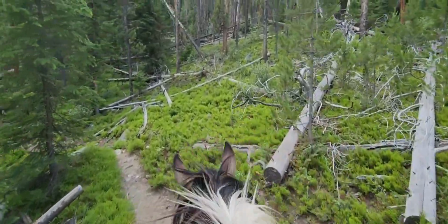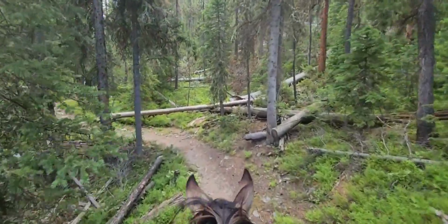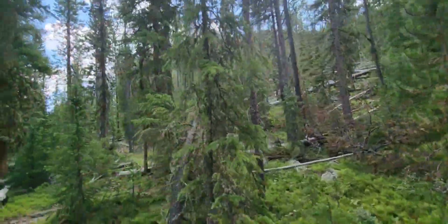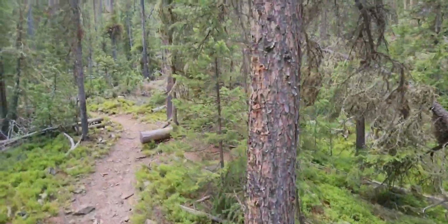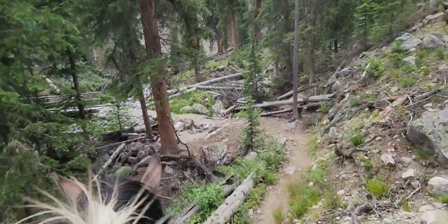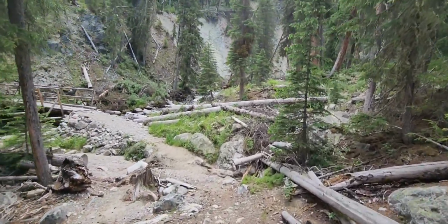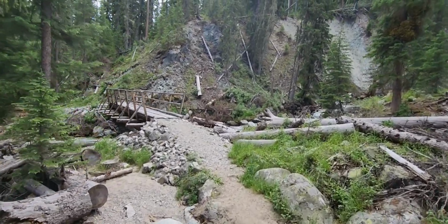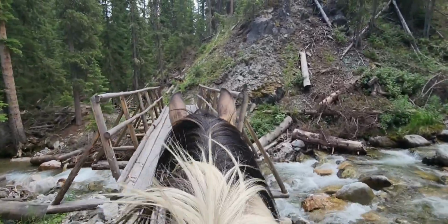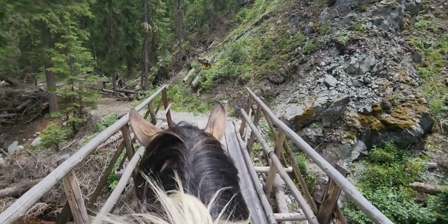Here we are starting to climb. Well, doesn't look like it now, but it was steep. Gradually, imagine we gotta go right up through that pass. Here's another creek crossing. Boy, it's a pretty good bridge. Sassy, look at her go.